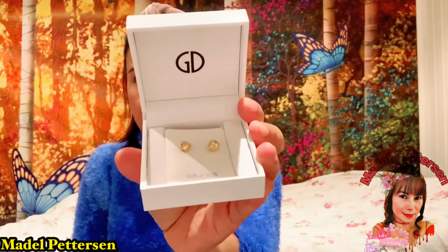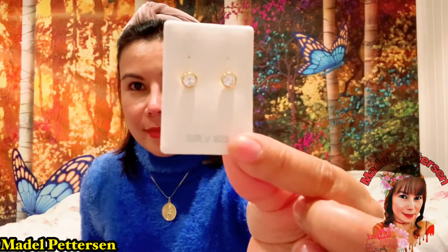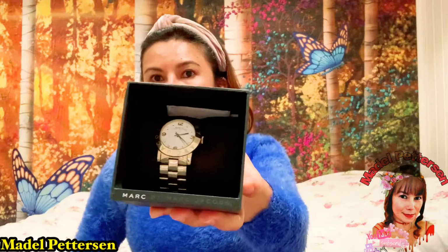So, ayan siya. So, ito. So, ayan. So, ito yung nabili namin. And then, yung isa is ginamit na ni Jillian. Ito na yung old niya. Last year ko to nabili when we was in Sweden. So, sinuot niya yung sa kanya. So, ayan. Ito yun. So, and then, ang ating watch from Marc Jacobs. Ayan. Old na to siyang watch, pero pinalitan ko lang siya ng battery. So, ayan.